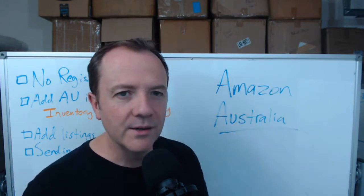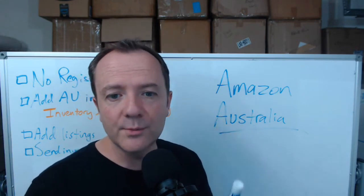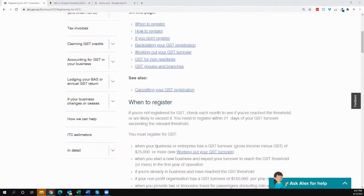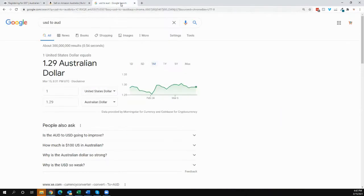And so the register part is pretty simple. So just to show you something here real quick. This is the Australian government's website registering for GST. I had even called them just because I wanted to make sure I was doing it right when I was setting up. And the way they've got it here is that your first $75,000 in sales, and that's Australian dollars, which, and this goes to show with pricing, it's not quite the same as a US dollar.